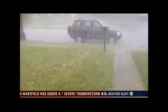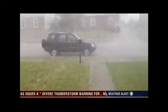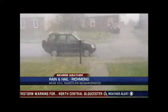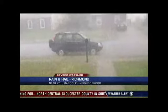We want to show you more intense video. This is hail. This was shot by Miranda, who lives near VCU. She shot this video around 5:30, and you can see it's really pummeling her car. Hopefully a lot of cars are going to be okay after all that.